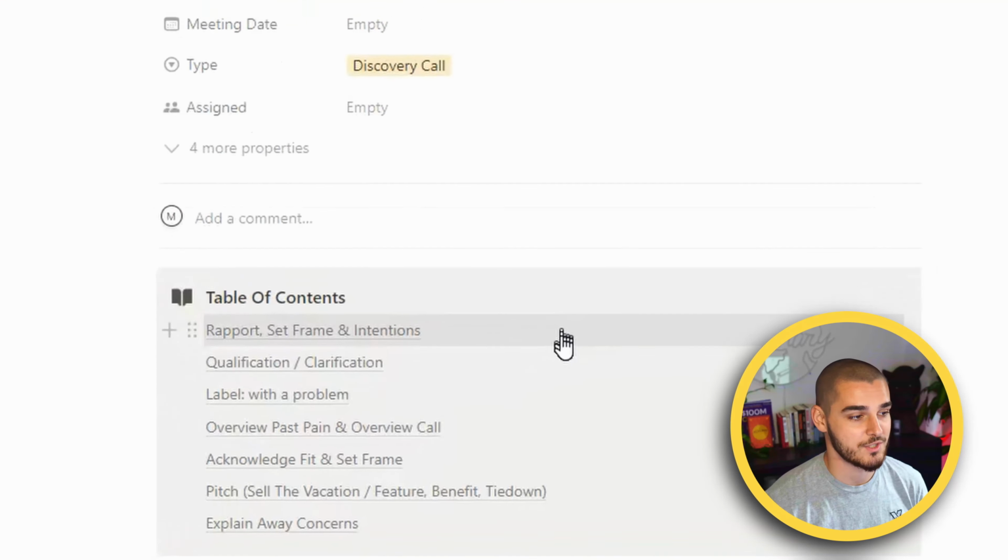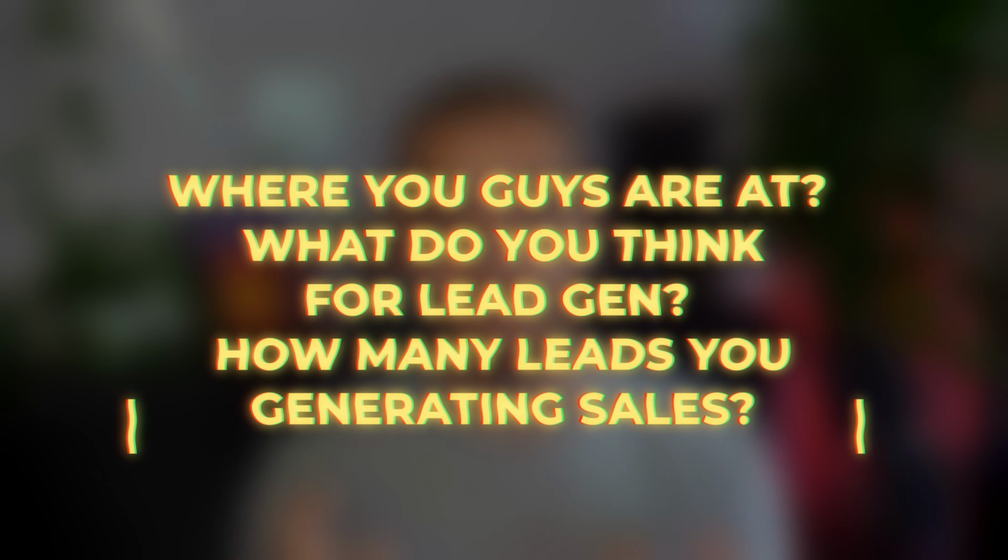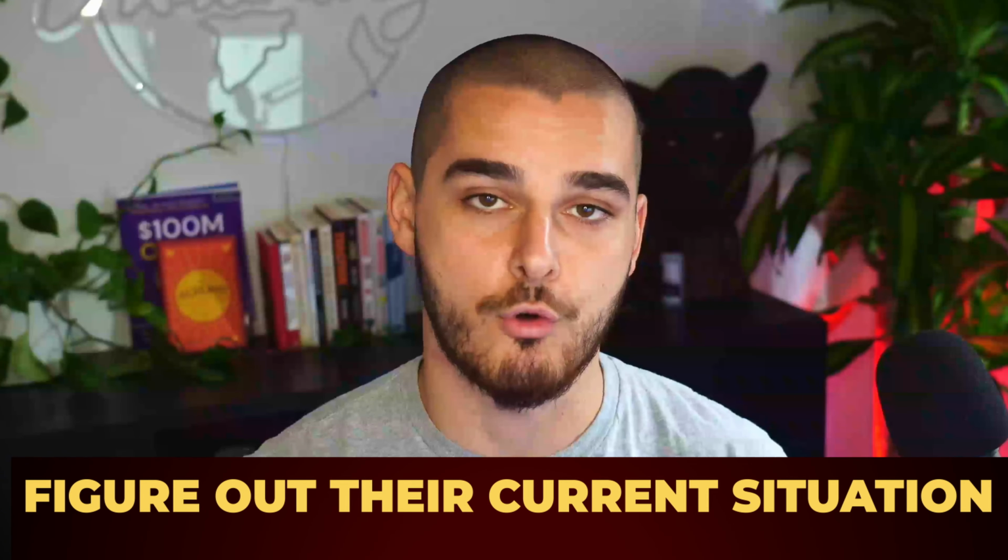So you're setting the frame, setting the intentions, then you go through your qualification, you're asking them questions, where you guys are at, what are you doing for lead gen, how many leads you're generating, sales, and so on. Figure out their current situation, and then you label them with a problem.